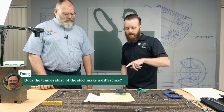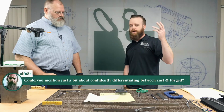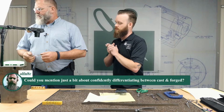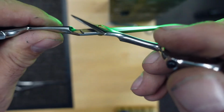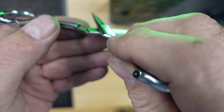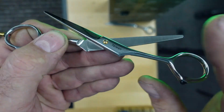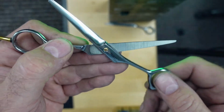We just got a question in about the difference between cast and forged. If you go back, I believe it was our previous month, we covered that a little more in depth, but really quickly, what would be the way to tell the difference between cast and forged? We got a down shot here. The quickest, easiest, and most obvious is this sharp lip right here. If you can see that sharp lip in the right area, this little 90-degree area, that is a very, very good sign of a cast shear.